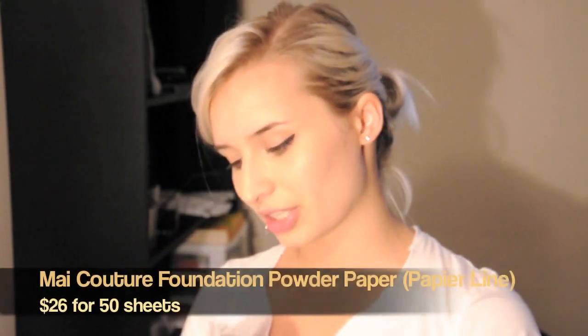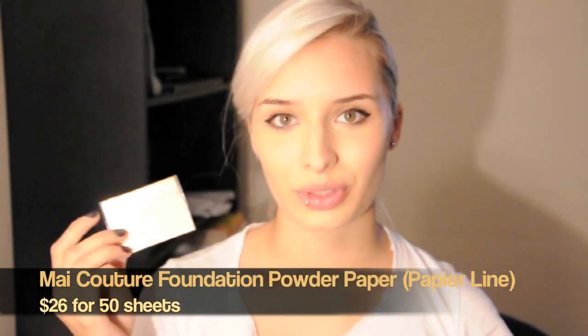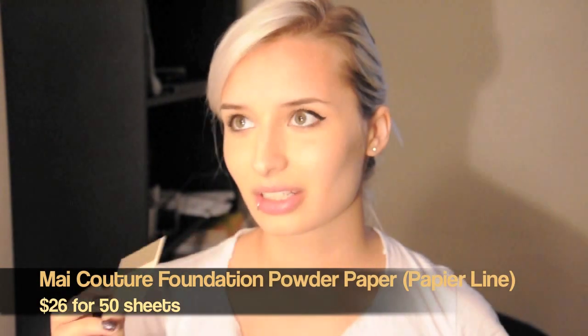And last is a foundation powder paper from My Couture. I have the bronzer paper and a blush paper by them. They're like the blotting papers but with a pigmented powder on top, so I guess you're touching up your powder foundation on the go or whatever. This color looks like it'll suit me, but I don't tend to touch up my makeup on the go. When I put it on, I want it to last for however long I'm going to be out for. I guess that's why I like long wear products.